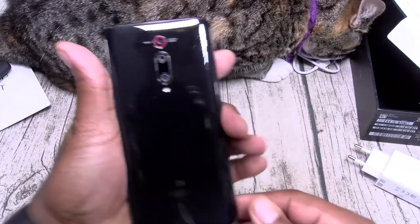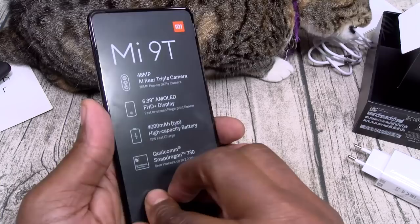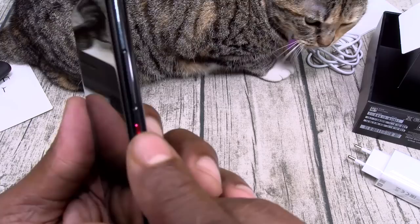You see that little red hint around the camera? I love that. Nice little weight on this. Definitely glass build. Definitely aluminum trim. Wow, let me say it the real way. Aluminium. Red power button. Red camera.